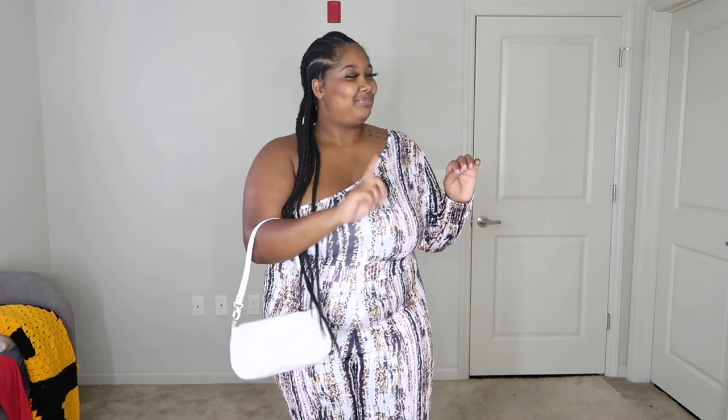But with this, I only have this white bag that I think would look good with it. But honestly, what I would wear with this is a big brown tote. I don't care whose name it is, I don't care what brand it is. A big brown tote with this outfit just gives me that rich auntie vibe. This one with the hat.